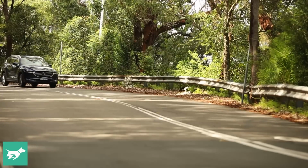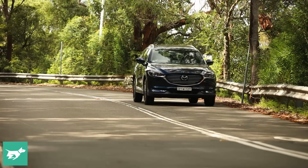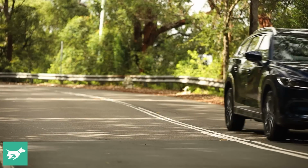Well, there's definitely a family resemblance to the dynamics of all of Mazda's SUVs, all the way from the very small CX-3 up to the CX-9. More than most other manufacturers, Mazda are pretty good at engineering the same steering feel and even stuff like how the car rides into pretty much all of the sizes of crossover that they build.